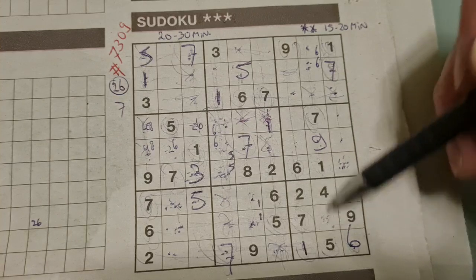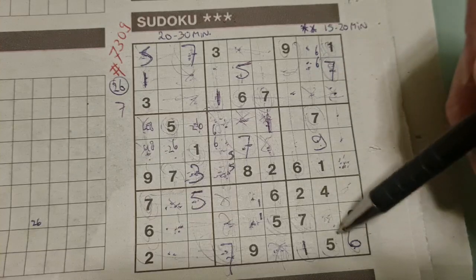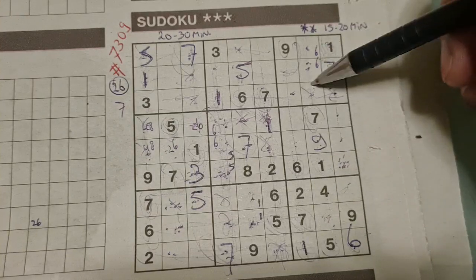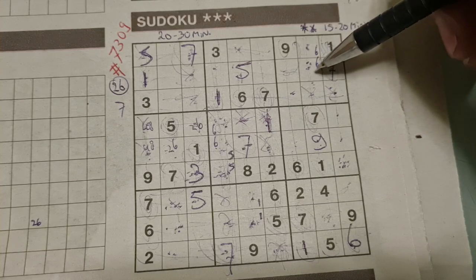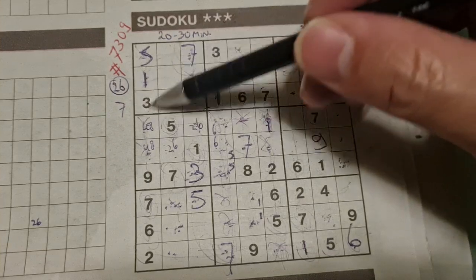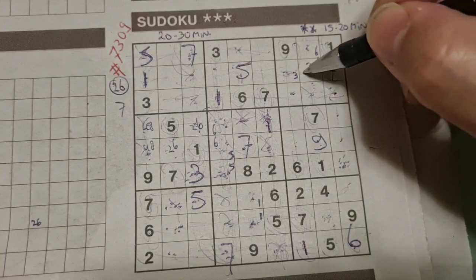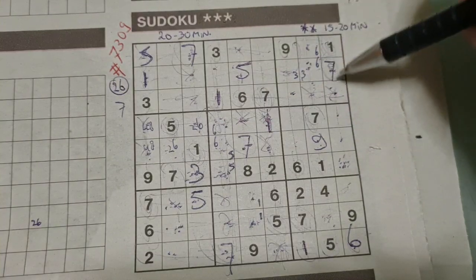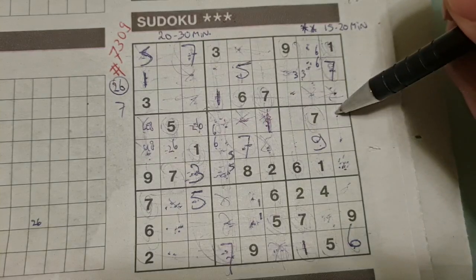7. Need a 9. Need a 2. 2. We have a 3 in this row, 3 in the third row. So the row between, only 2 places left for 3. Could be here, could be there. Give me 2. 2 should be here.